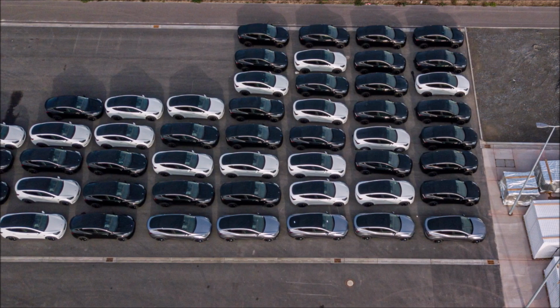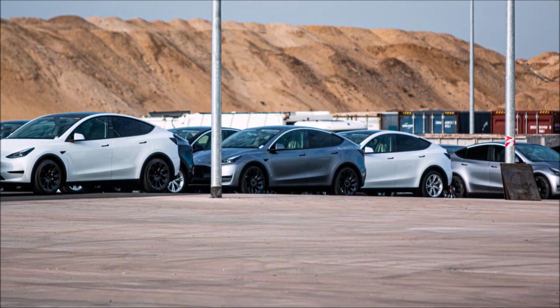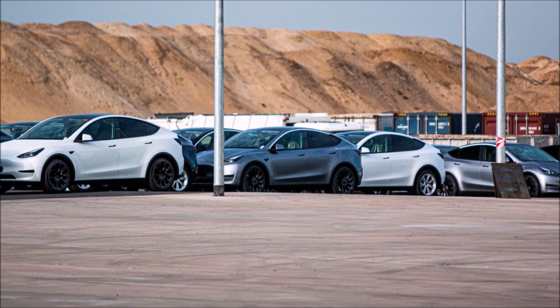Now we're seeing this Quicksilver color, which I like very much. What about you, friends? Let me know your thoughts in the comment section below, and I'll look forward to your comments.